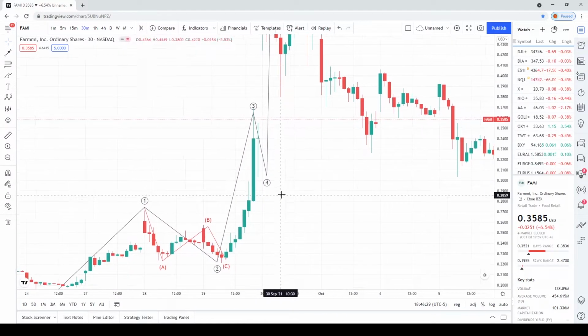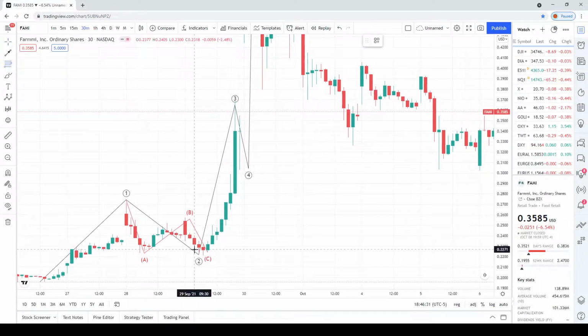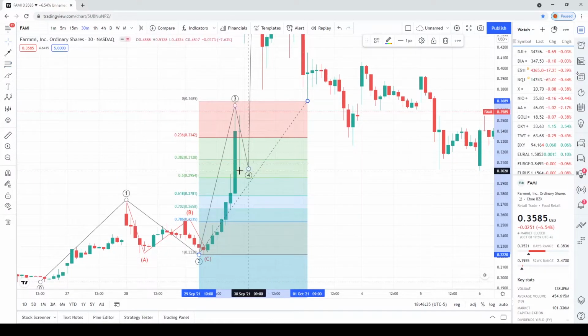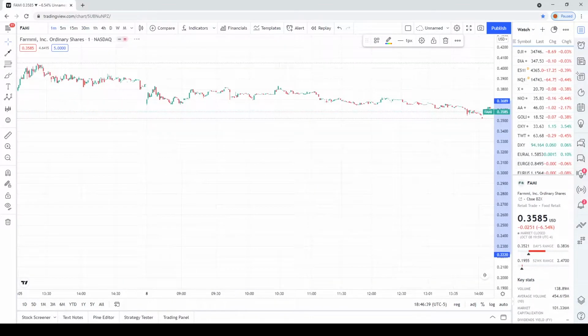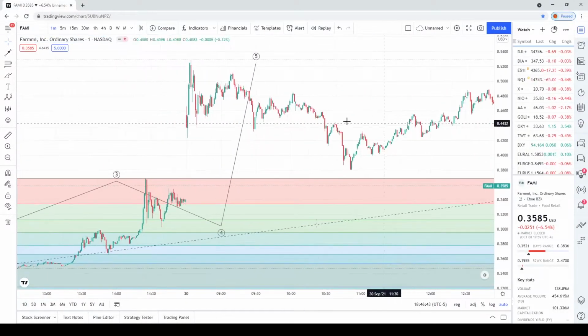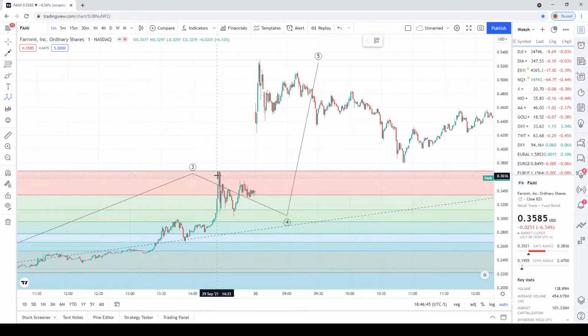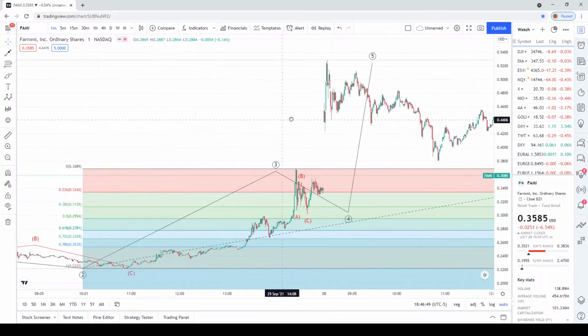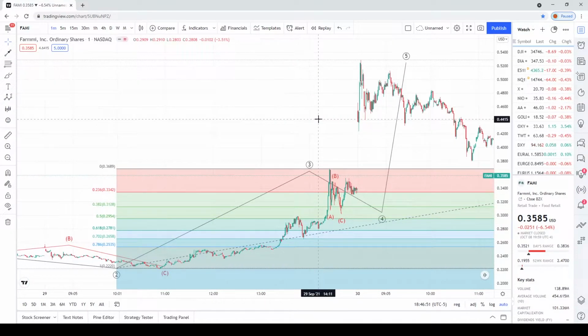And then for wave 3, or for wave 4, I meant, you could see that it retraces back down to about our 0.382. You have to go on the lower time frame for wave 4, but you can see that it did make an ABC correction back down into our 0.382 Fibonacci level, which is a common level for wave 4 to retrace down to.